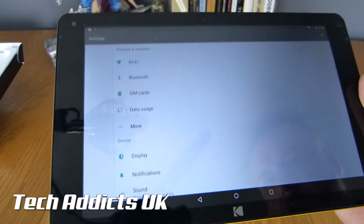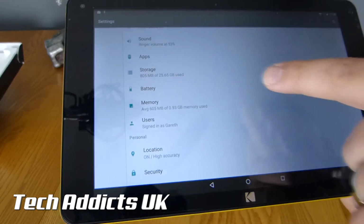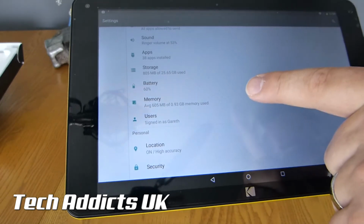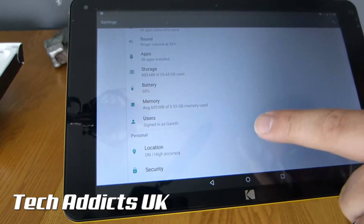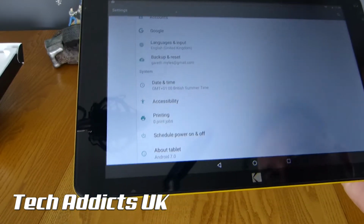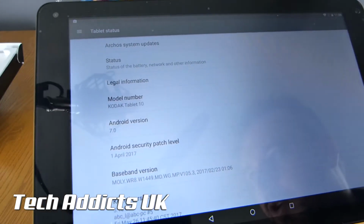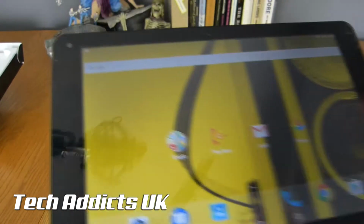So firing on in, because this is 32 gigabytes, I'm kind of interested to see how much is free. We have 25 gigabytes free. The battery's on 60%, and of the 1 gigabyte of RAM we have inside it, most of it is used. And down at the bottom here, we have Android 7.0, Kodak Tablet, and kernel information as well.